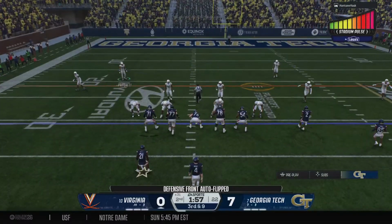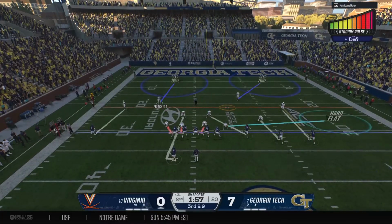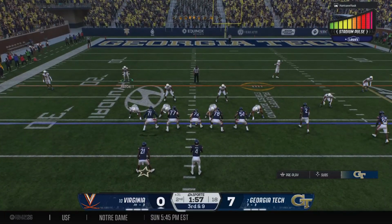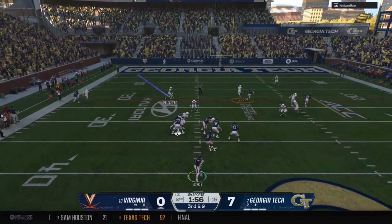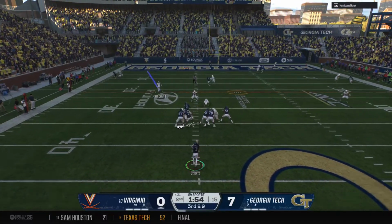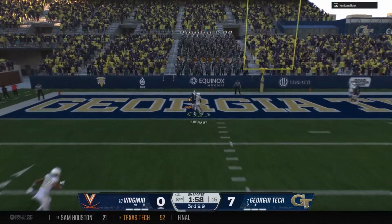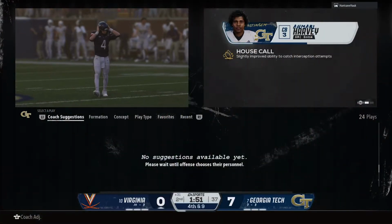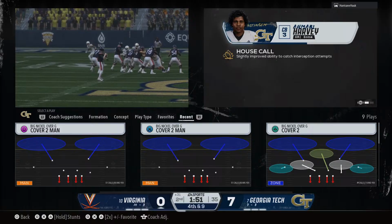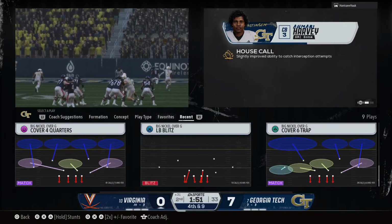After the incompletion, they'll have to try to convert here on 3rd and 9. Looking downfield, it's Morris. Deep shot toward the end zone. Oh, and it's batted down by the defense. Great bid to deny a touchdown. Hey, it's an incompletion, but it's a nice job by the quarterback.